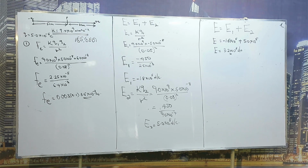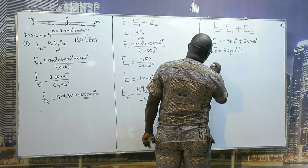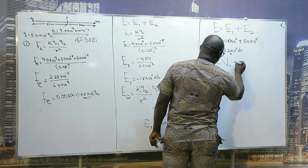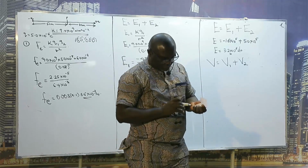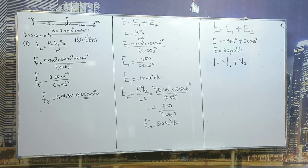Okay, let's solve for the electric potential. The electric potential at point P will be V1 plus V2. Calculate the electric potential around the first charge. Calculate the electric potential around the second charge. You now add them together. But in electric potential, we don't determine the direction. That's why the question did not ask you to calculate the resultant electric potential. It just asks you to calculate the electric potential, because electric potential is a scalar quantity. Do you understand?